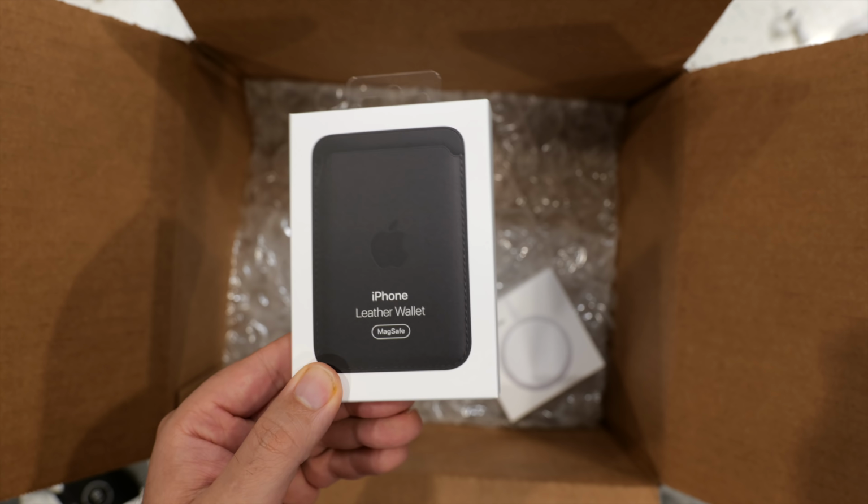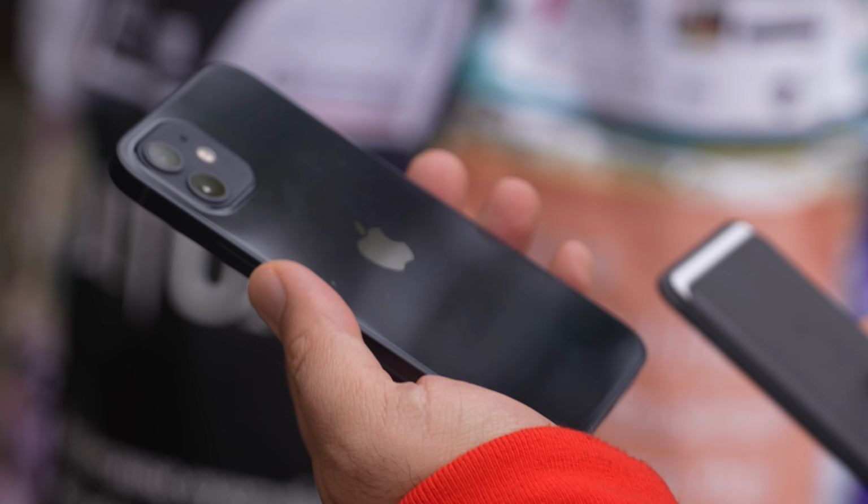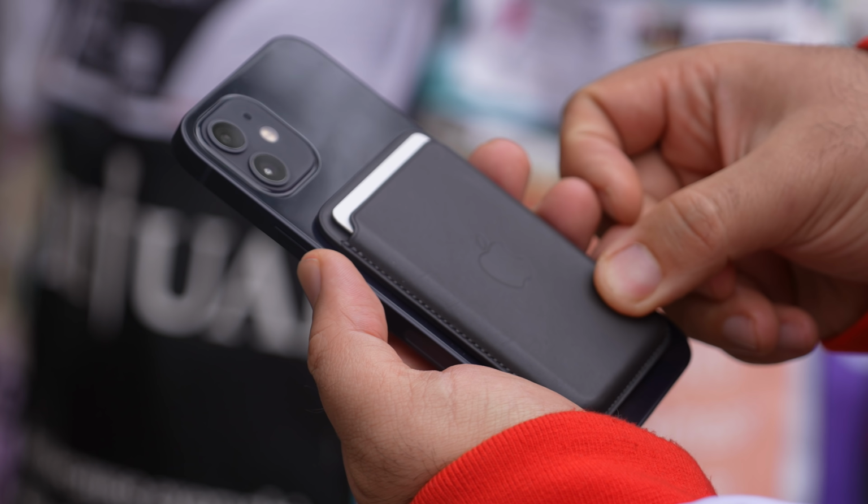Then there are the MagSafe wallets, and this is where you start to see how MagSafe is gonna grow and explode. These are leather wallets that you can slap on the back of your iPhone 12, and they'll stay there magnetically. They cost $59 and are made from European leather. It's shielded to keep any credit card safe from the magnets, and they'll hold 3 to 4 cards depending on thickness.